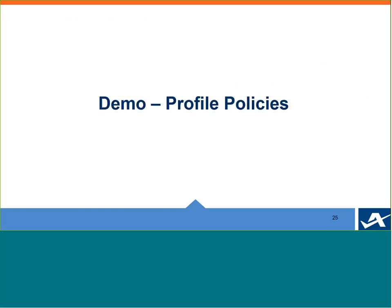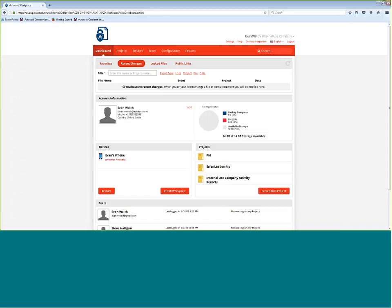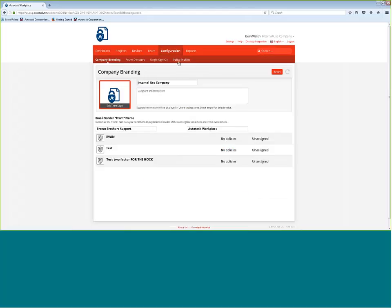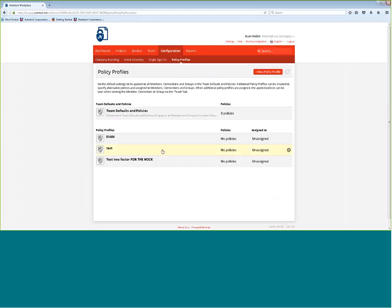So what we're going to do now, we're actually going to go over to the application. We're going to preview the new policy profiles. So I'm going to bring up Autotask Workplace here. This is my personal account. You'll see I'm on my dashboard. The first thing we're going to do is go right to configuration. What you'll notice on configuration are we have the same application we had before: branding, Active Directory, single sign-on, policy profiles. You'll notice on policy profiles that the page is going to look a little different.